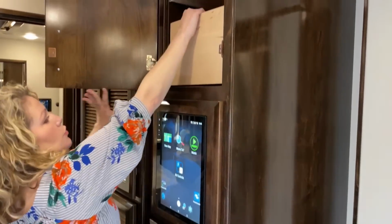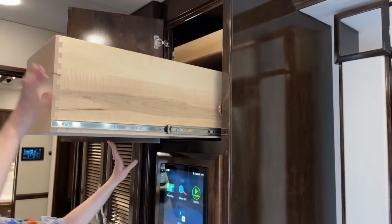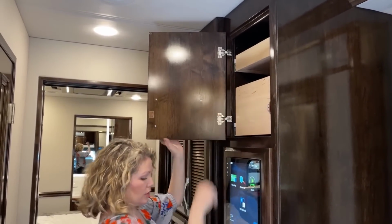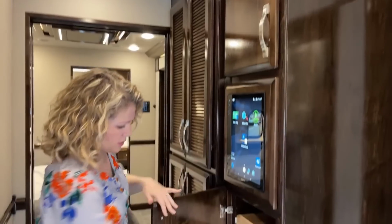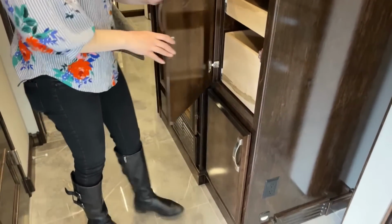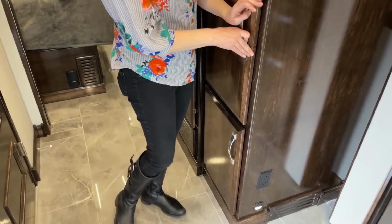Then up here we have some more of those dovetail solid wood pantry doors, or drawers rather, and up there as well. We have some here as well. Down here is an electrical reset box, so not storage.